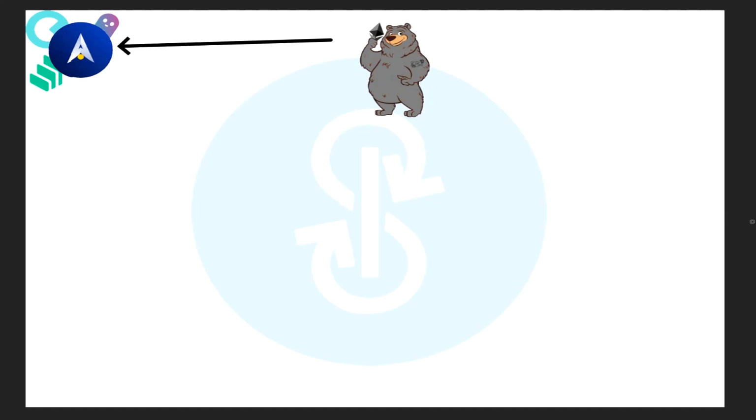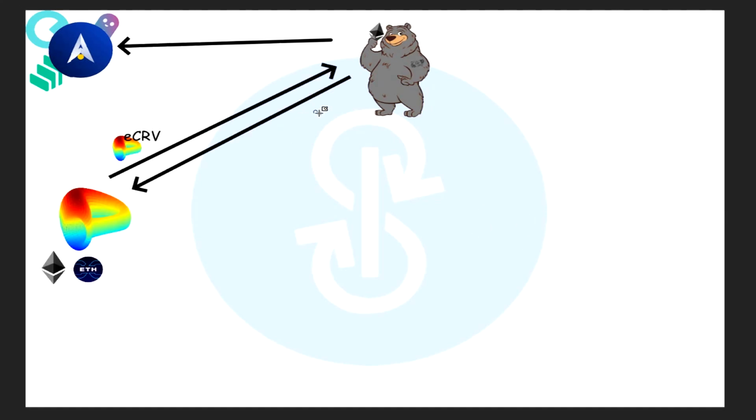Okay. The second strategy is pretty straightforward. It's a single-sided Curve strategy, so they just put the ETH into the ETH and synthetic ETH, sETH, Curve pool, and get back this Curve token. It represents the position that they have inside this liquidity pool. So this is gaining trading fees, and it allows him to gain CRV tokens, but he doesn't want to do all that work for himself. So he's going to just send it into this other yvCurve-sETH vault.